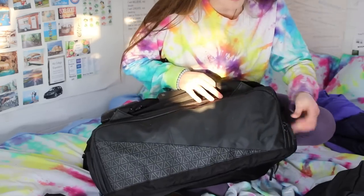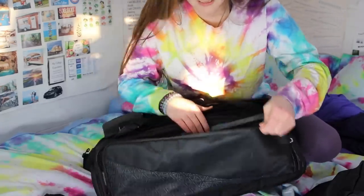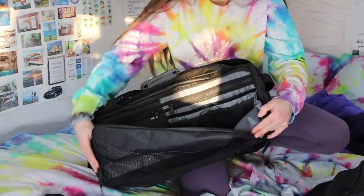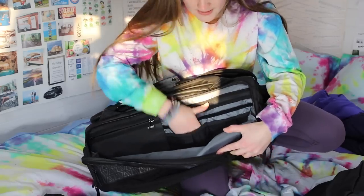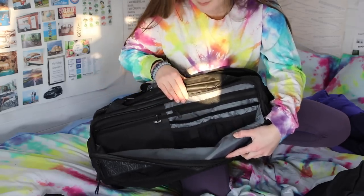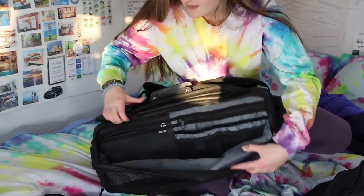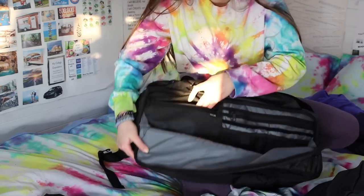So then we have this large compartment here. Now this is another super cool feature that drew me to the bag. There's all of these little compartments where I can coil up cables for different cameras and put batteries in there. There's a zippered pocket.